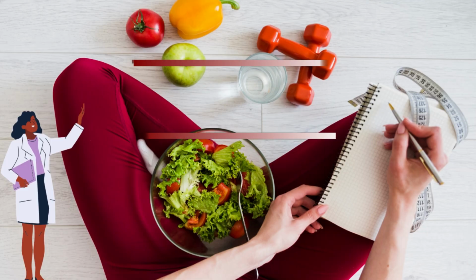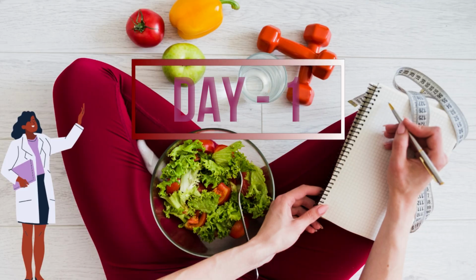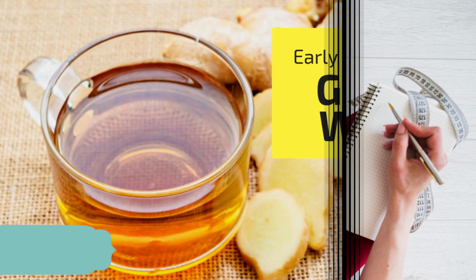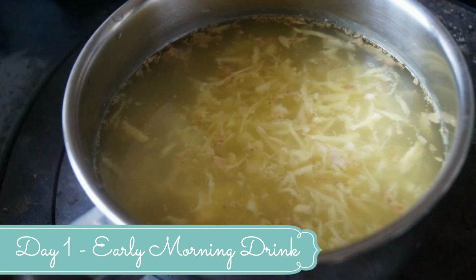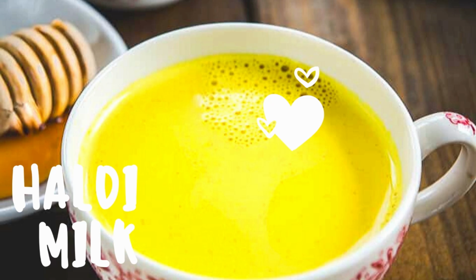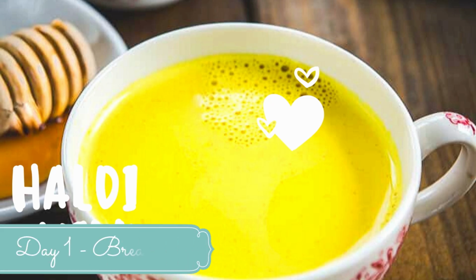The first day we'll be doing a detox diet. Now this diet plan is very effective to boost your immune system and also will help you to flush out the bad toxins from your body very quickly. So for this diet, early morning drink is 2 glasses of ginger water that we'll be having. Just boil the ginger in water and have it sip by sip, 2 glasses.